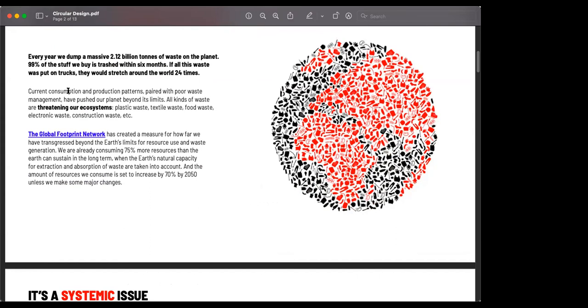But this is the data, some of the research that has been done, showing that every year we dump about 2.1 billion tons of waste on the planet. And remember that 99% of the things that we buy every month, we throw away within 6 months. Of course, we don't throw away our building within 6 months, but there are certain elements in our buildings that we throw away so quickly. So think about it this way. As we are designing the building, how can we encourage reducing waste? We talked about reuse and all those elements, but we also need to think about why people are throwing away. How could we incentivize people not to throw away quickly?